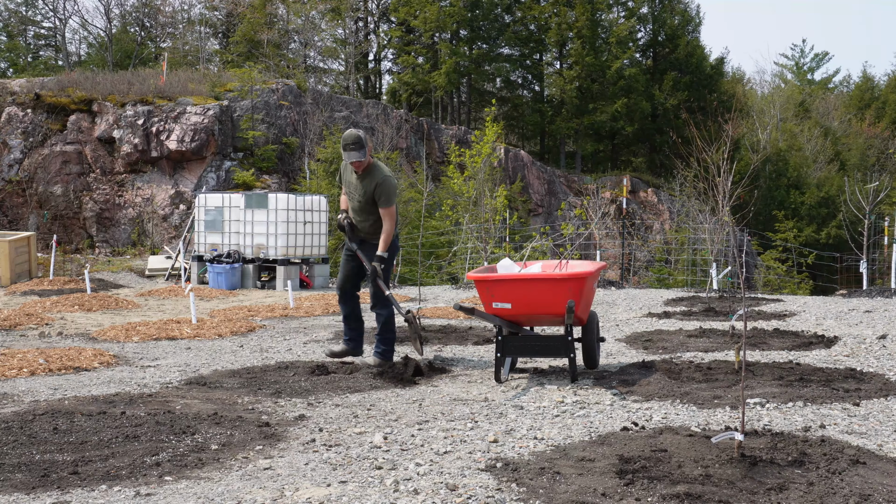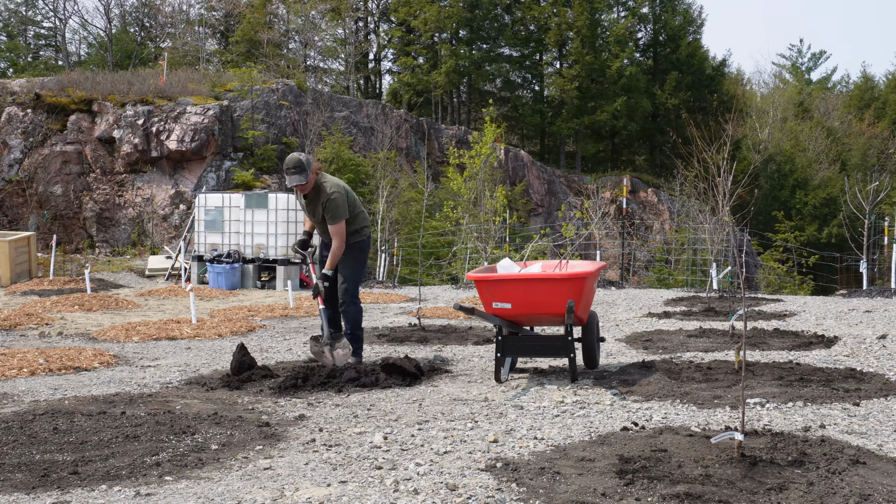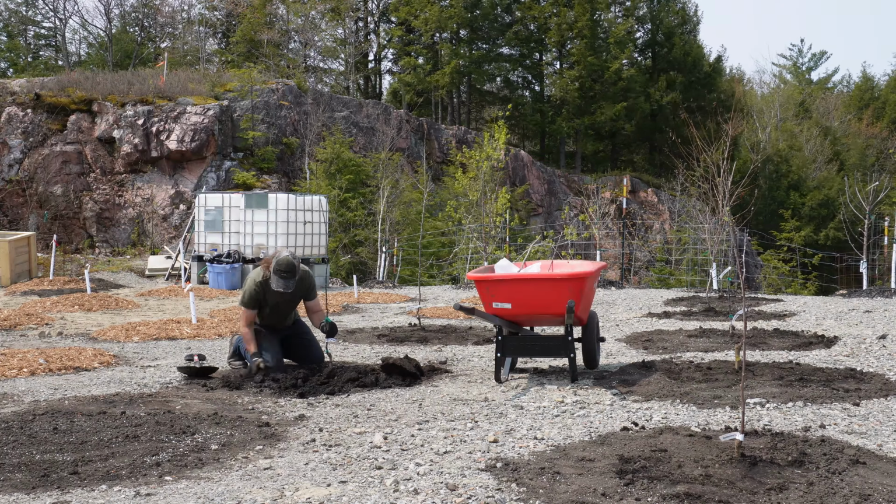I hope you enjoyed the time lapse of the planting of the fruit trees. The last two are about to be shown.